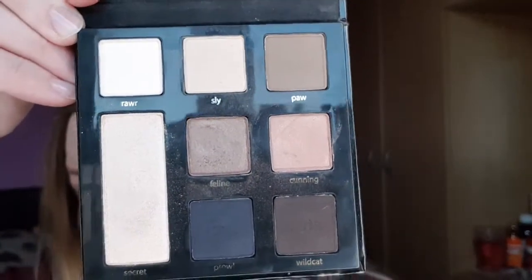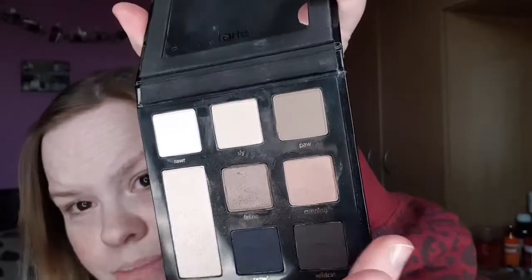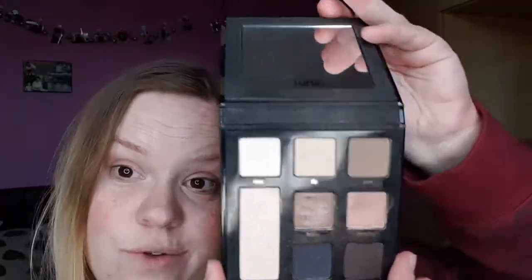I've used this a couple of times, but I haven't used it a lot if I'm honest. But it is quite a handy wee palette if you're just wanting basic kind of looks. And it smells delicious. Can I just say, Tarte, it is one of the best eyeshadow palettes ever. I feel like I need to sit on something because I'm a bit low down on this bed. But anywho, you can still see me, I'm still here. So yes, that's the Sex Kitten.